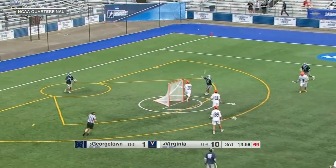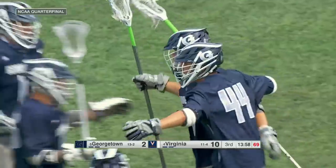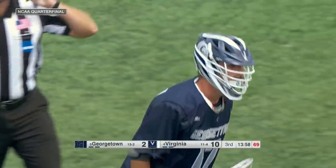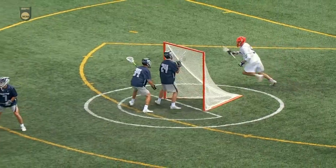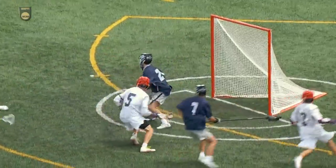Can we get a pole goal? That'll help, and it will. Well, Gibson Smith, one of the team captains of this team, right on target and right on the money. And Owen Mack, right? Well, it starts with getting possessions off of saves.